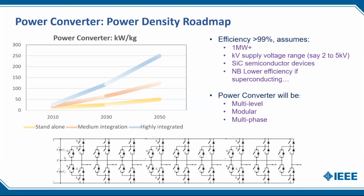And when we do all of that and we look at megawatt applications of power converters in aircraft applications, particularly aircraft propulsion, we begin to see that there's a trend over time of the power electronic converters getting smaller and lighter. I've shown kilowatts per kilogram here. But it depends on how we build that power electronic converter. Do we have it as a standalone box, with everyone insisting that we put our power electronics in a nice box that can be bolted into the aircraft?